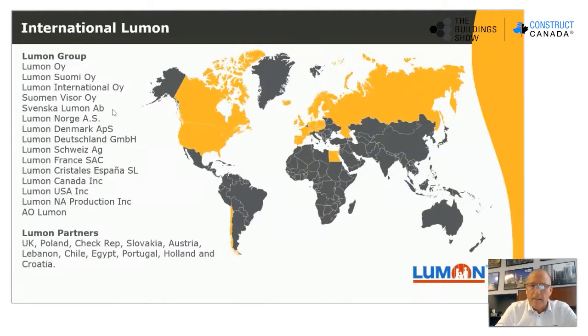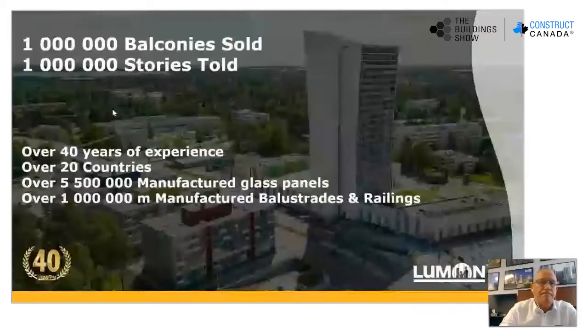We started in Finland, and then expanded into the Scandinavian countries, other parts of Europe, and Russia. You can see on the map that we've even got as far down as Chile. And then we came to North America about 10 years ago. We started our first office in Toronto, and then we also opened an office in Vancouver.